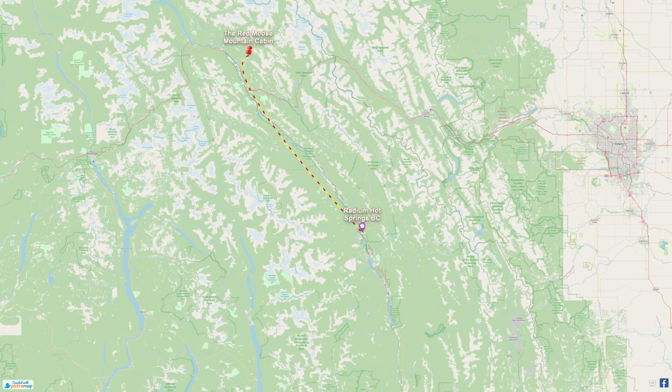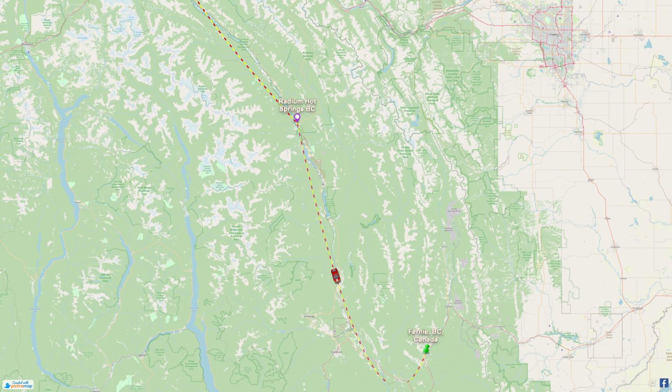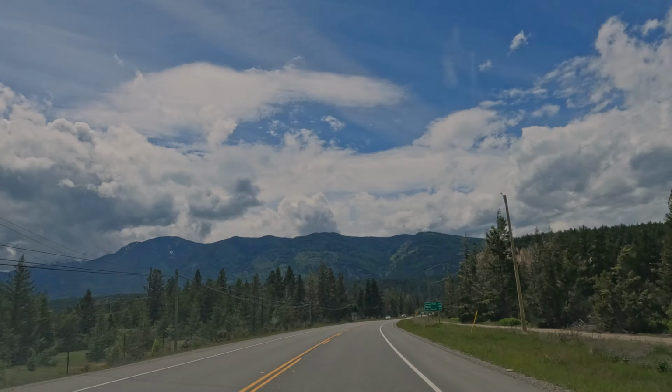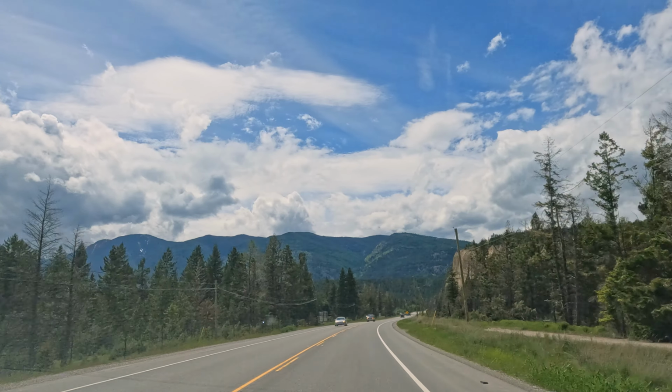After a late lunch, it was time to hit the road once again for a 220-kilometer scenic journey from Radium Hot Springs to the historic town of Fernie in British Columbia.